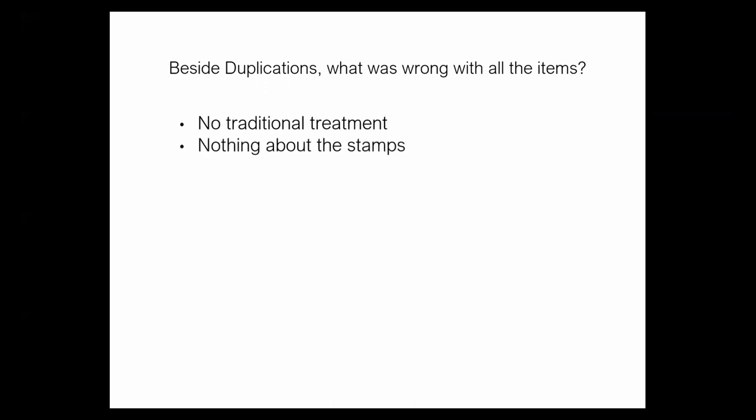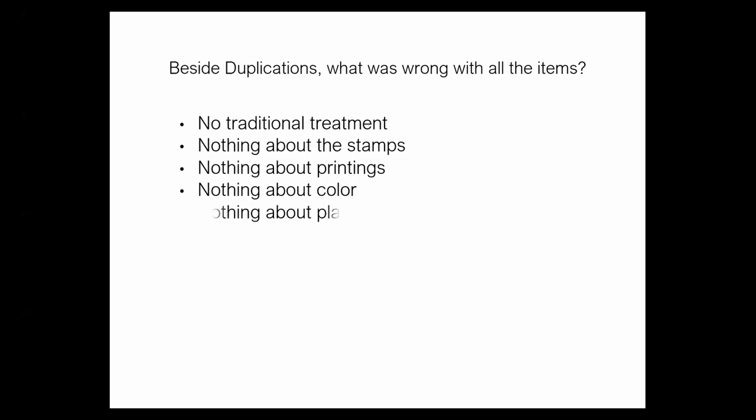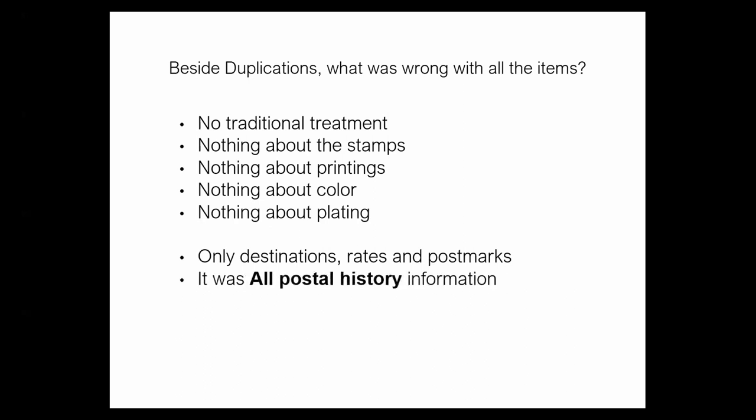Nothing about the stamps themselves. Nothing about the printings of those stamps that were shown on those covers. Nothing about the color. There were some color changes in that issue. Nothing about the plating. Only destinations, routes, rates, and postmarks in all of those. All postal history information. Traditional philately is about stamps. So this is a couple of slides to give you an indication.